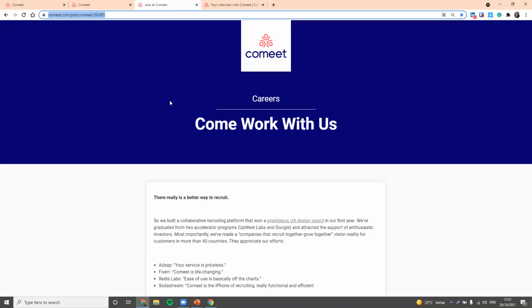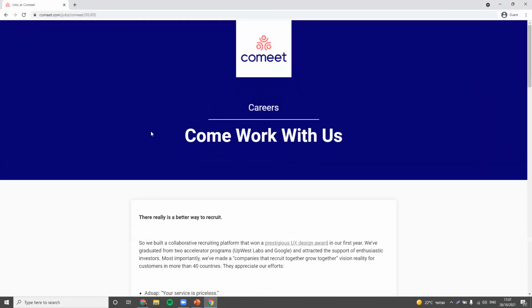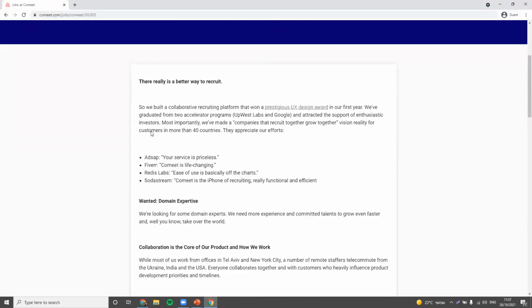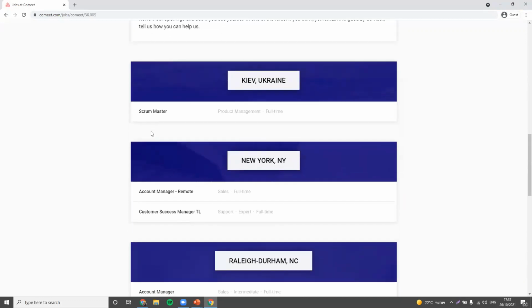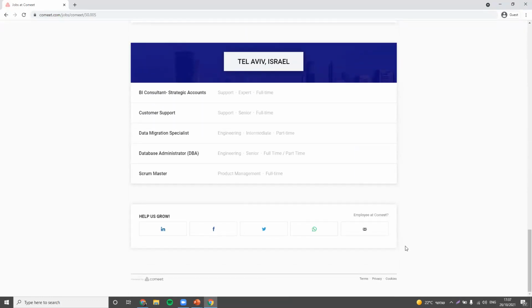you can see here an example of a Comeet career website. And for the first time when I enter it as an employee of the company, if I scroll down, I'll be able to see the different positions and locations. I'll have a little message at the bottom asking me if I'm an employee at Comeet. Now, this specific part of the career website will be implemented if you do a full integration and if you decide to use the hosted Comeet career website, which is what we're seeing right now.